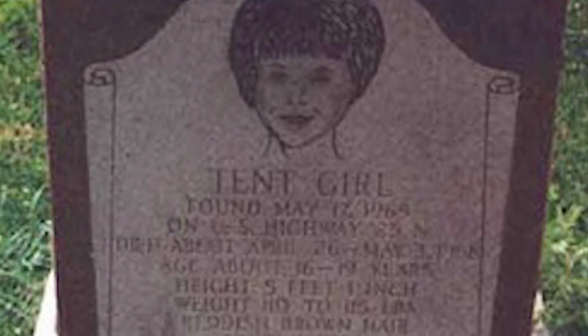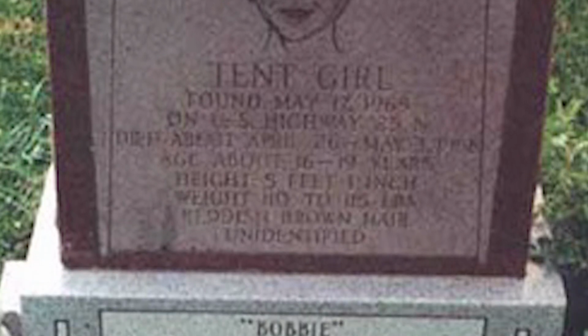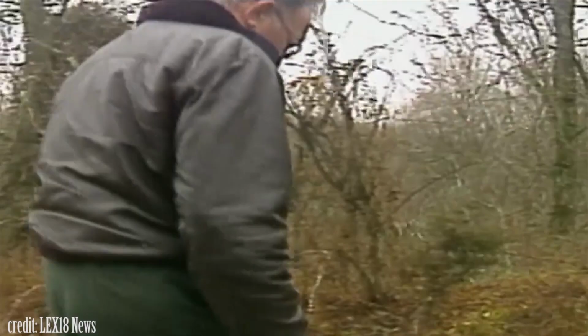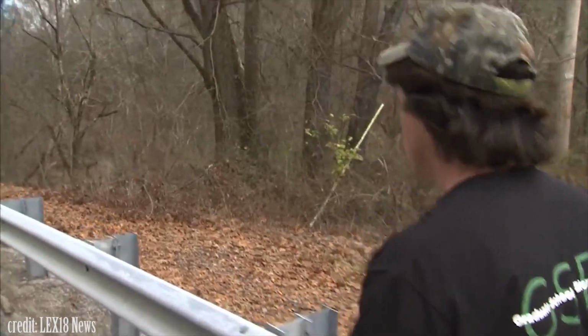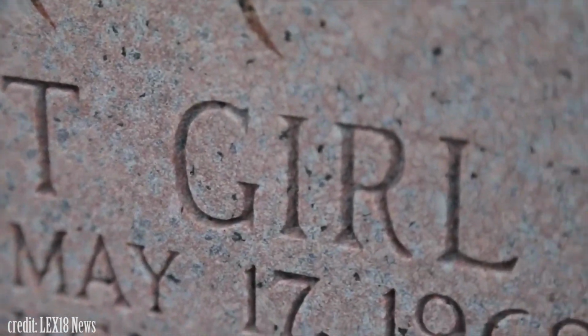Her remains were put back in Georgetown Cemetery, but her headstone now bears her actual name with the inscription, "Loving Mother, Grandmother, and Sister." Back in 1968, Todd Matthews' father-in-law discovered the woman's body wrapped in a tent and dumped off US 25. The guardrail wasn't here. The road has changed its shape slightly. No one knew her name, and for decades she was called Tent Girl.